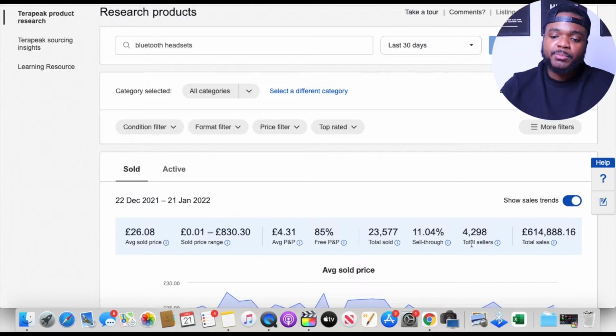If we compare these two numbers to a common product that I see a lot of people trying to sell on eBay, which is Bluetooth headsets, we can see for Bluetooth headsets, there's 4,298 sellers, and amongst those sellers, they were able to generate £614,000. When it comes to the total amount of sellers, there's almost double the amount of sellers trying to sell Bluetooth headsets, but the amount of money is only slightly higher, when it should be double the amount of money. It should be £1 million being generated.